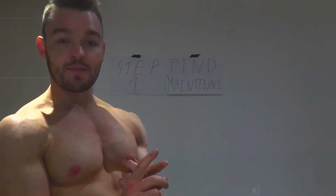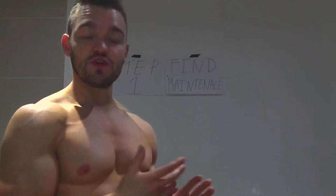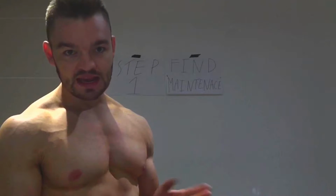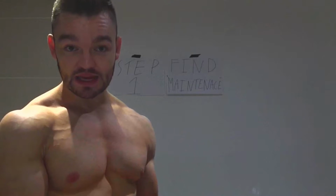Just keep track of the amount of protein, the amount of carbs, the amount of fat, and calories of each food that you consume. I know it's a bit fiddly, a bit of a pain in the arse, but we're trying to lean out here. We're going to take this seriously. Just do it. So you've got 7 days of that.